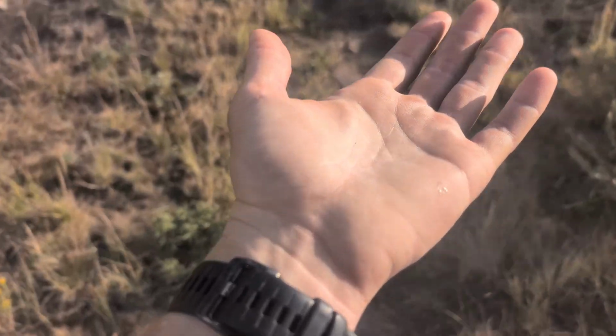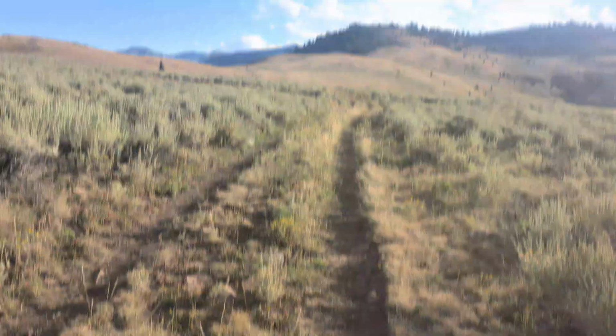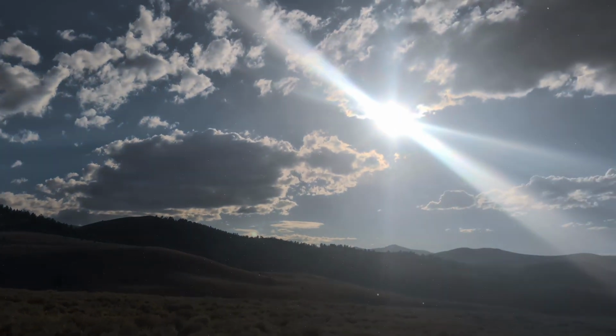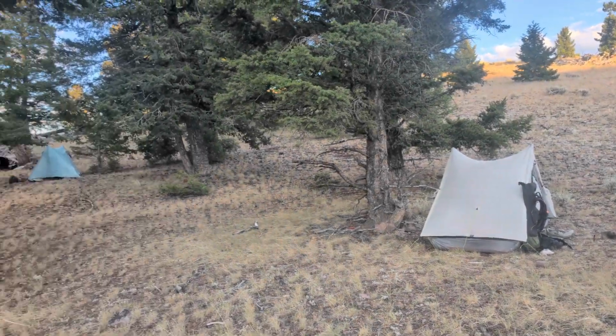This is a new one. Probably can't see it in video, but it's raining. And there is nothing above me. There are no clouds up here at all. In fact, it's sunny. Very hot. This is our actually magnificent campsite tonight.